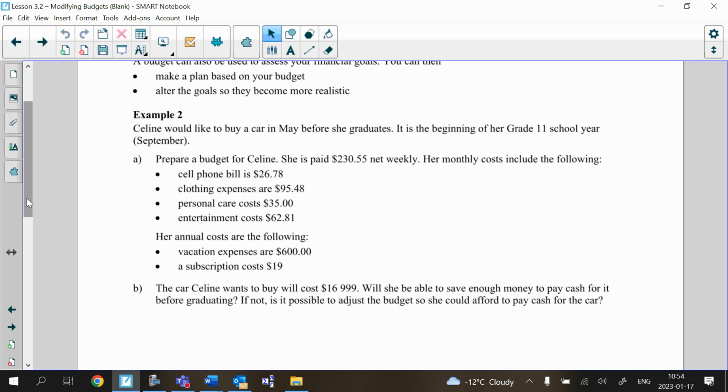So she works part-time. She's paid $230.55 net per week. And her monthly costs, because she's living at home and not paying any rent, are a cell phone bill, some clothing expenses, personal costs, entertainment costs, and then she's also got some annual costs because she wants to save up to go on a vacation with her friends, a vacation for $600, and she's got some type of subscription that she pays $19 a year. So we want to make a budget for her. This is a pretty straightforward budget.